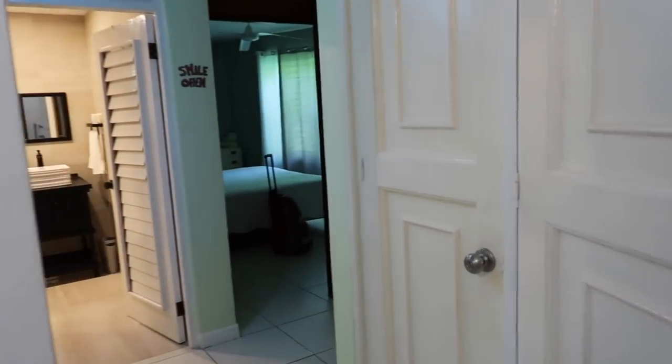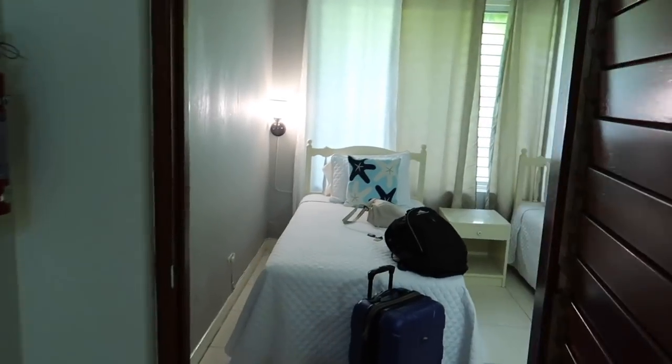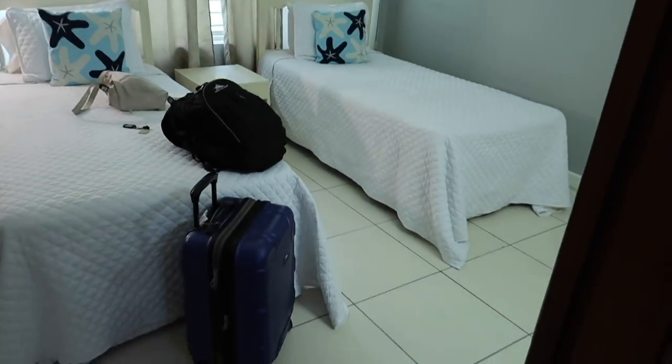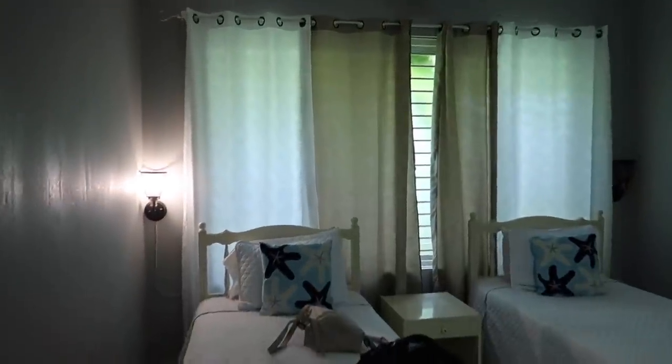There's two bedrooms. Let's go into the one with the twin bed first. This is what it's looking like. Really, really nice. I love these lights. Let me turn off so you can see the sconce light. I will show you in the next room what it looks like.